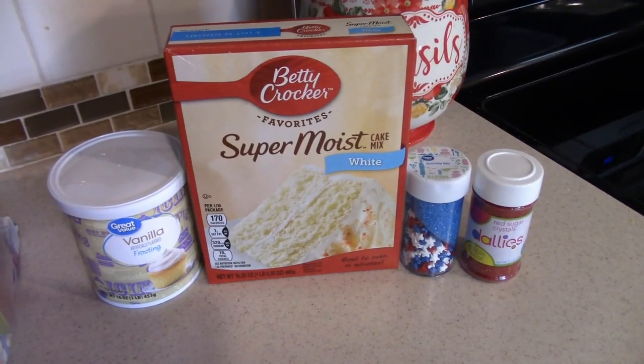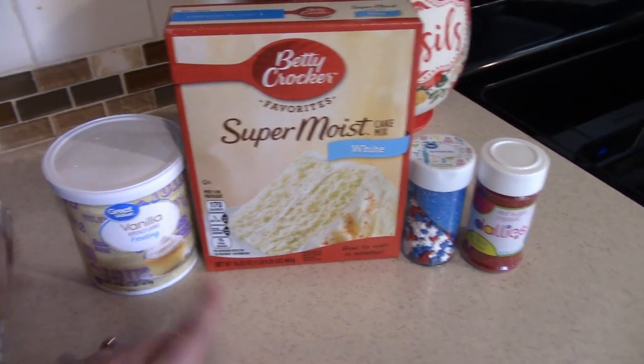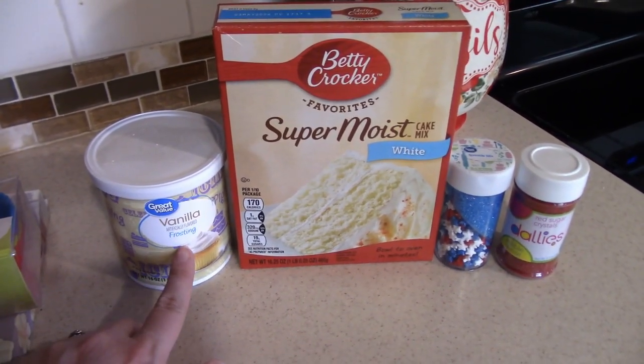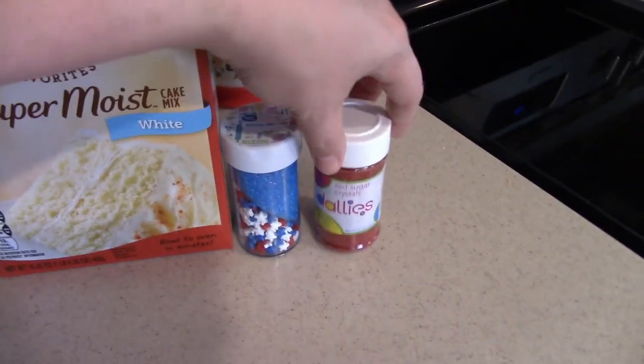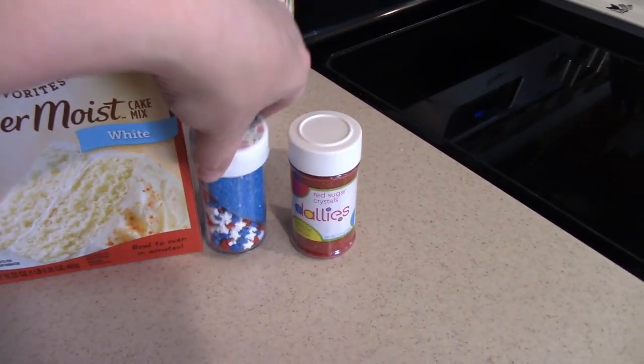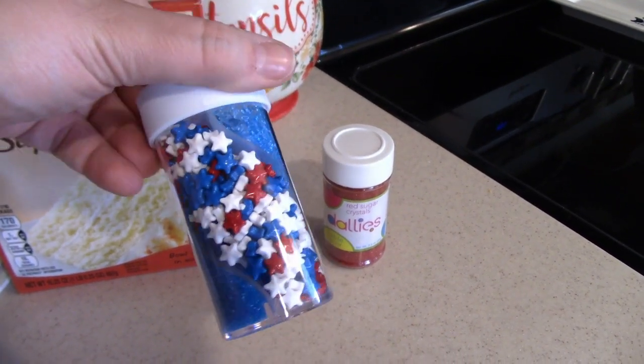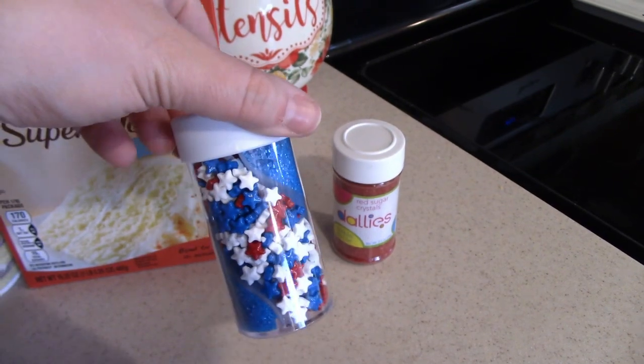So all we really have to have for this fun patriotic cupcake is a box of white cake mix. I have a container of just vanilla frosting. I have some of these little fine red sprinkles. And then this is gonna be the star of the show. It has the fine blue sprinkles, but then it also has the red, white, and blue stars. I thought these would be perfect to go on top.